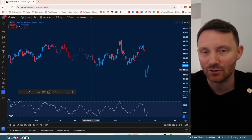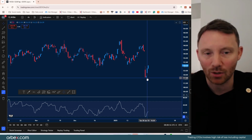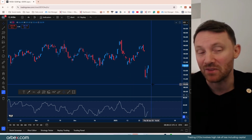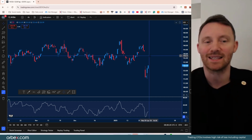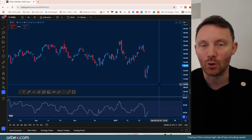As you can see on the chart now, I've just got it on Nvidia, and you can see the dramatic drop from roughly $144 right down at the bottom to below $120. So over 25 dollars being wiped off the value, but since then we've had a bit of a creep back up to $130. So we're just waiting to see if this particular gap is going to be covered and it's not going to be a runaway gap and start moving lower.